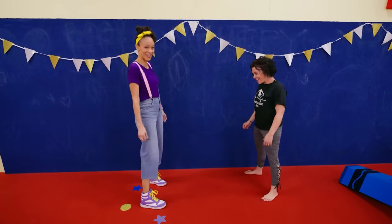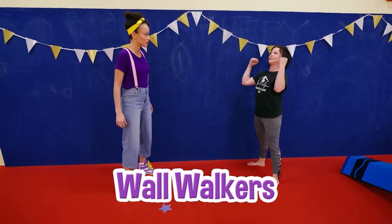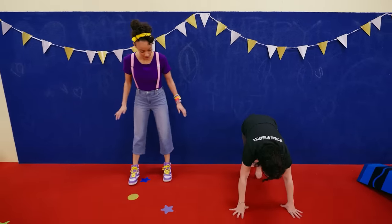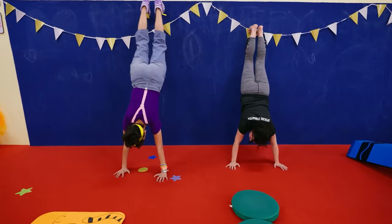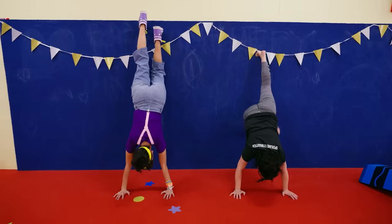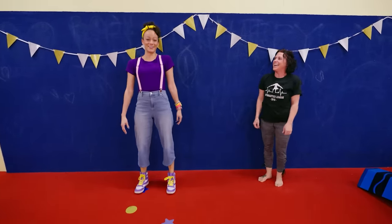Like a monkey, okay. Yeah. My little guys, we call these wall walkers. Okay. Did you bring your muscles today? Oh, I did. We gotta push the ground and we gotta stay off our head. Okay. So we're gonna hold ourselves up and we're gonna walk the wall as far as you can. Whoa. Nice. Let's count to three. Okay. One, two, three. Safely put your feet down. You did it! Whoa, that was fun!